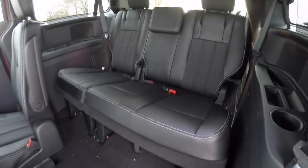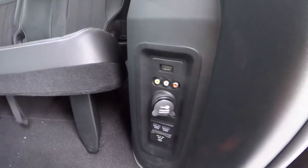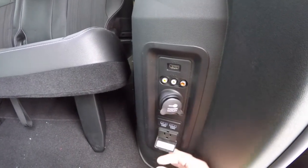Third row seat, seats 3 across. Plus got component cables for your Uconnect. You have HDMI component, 12 volt power point, 2 USB charge ports, and 115 volt AC outlet.